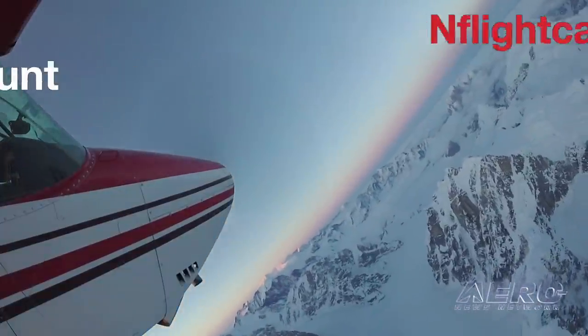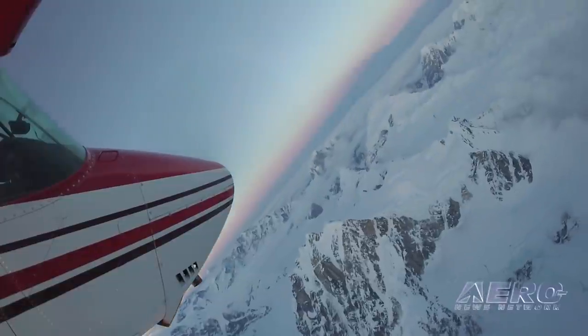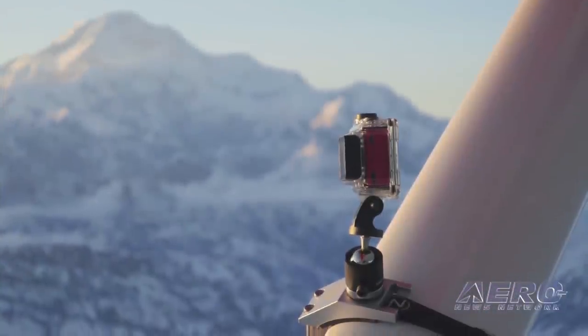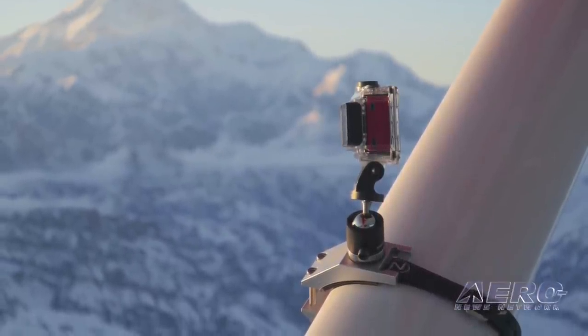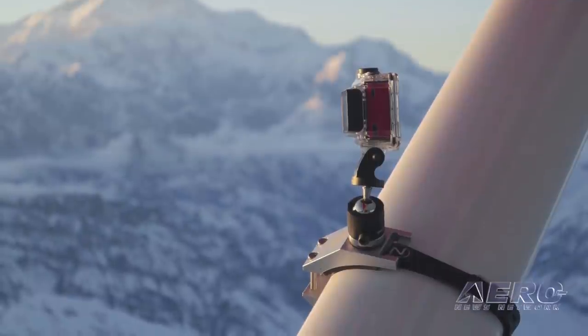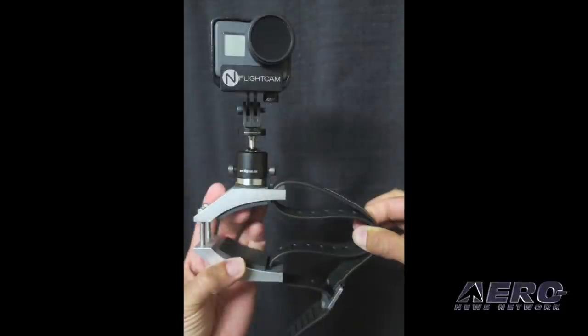Hi, I'm Patrick Carter, founder of InFlight Cam, airline transport pilot, and airframe and power plant mechanic with an inspection authorization. I've designed the InFlight Cam strut clamp mount to be one of the most versatile and FAA-compliant mounts on the market. With an adjustable clamp made from CNC-milled, aircraft-grade aluminum, the InFlight Cam strut clamp mount easily attaches to anything from a J3 Cub to a Cessna Caravan.